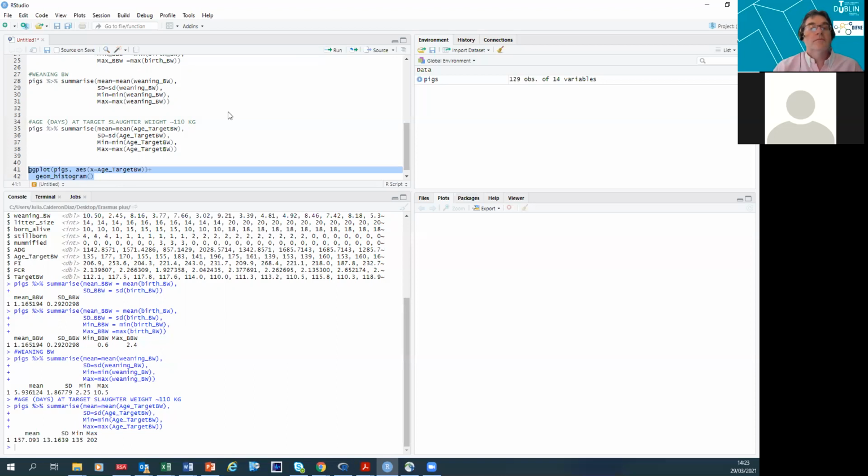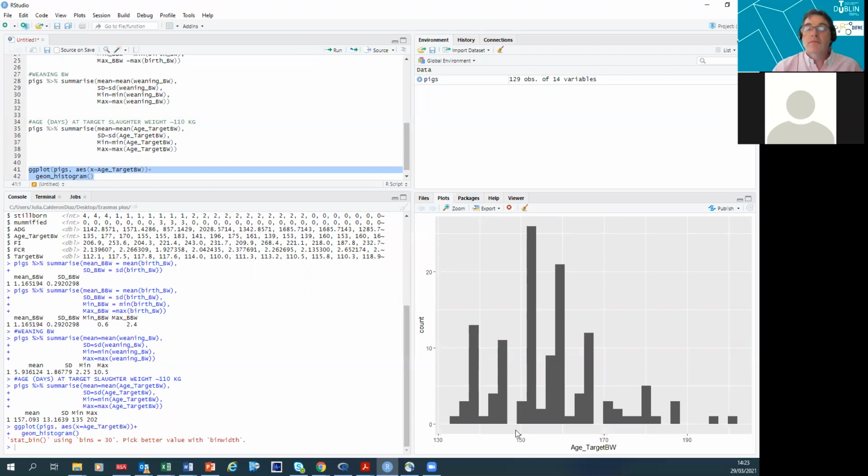I get this little distribution. So we can see very few animals were reaching the target 110 very early. Very few also were at the end, with the majority around 150 to 170. Now, this may not be very visually attractive, so we can actually make it look better, but that also facilitates us to read it.